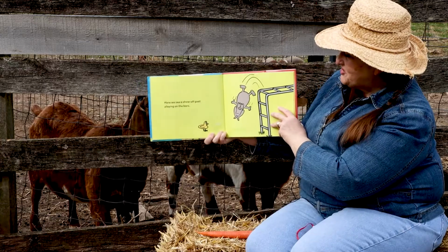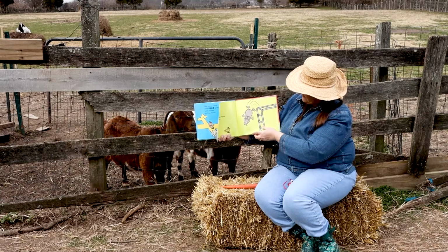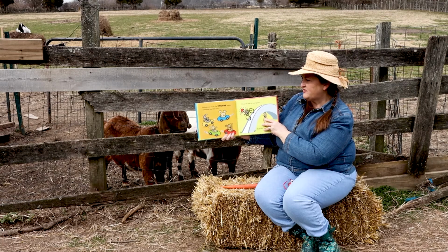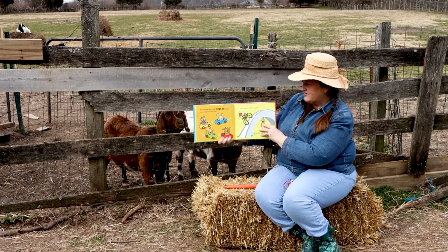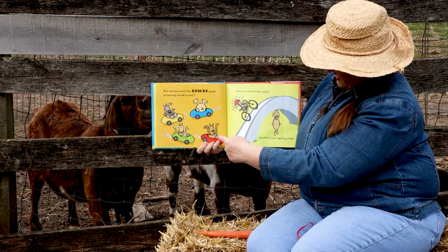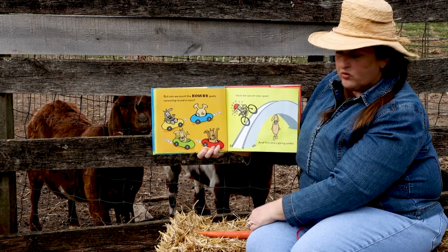Here we see a show-off goat playing on the bars. But can we count the rowdy goats careering round in cars? One, two, three, four. Is this goat being safe? You shouldn't drive with your head down.